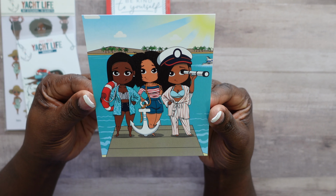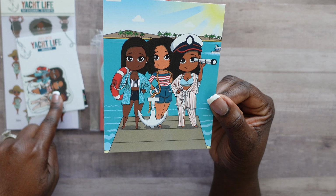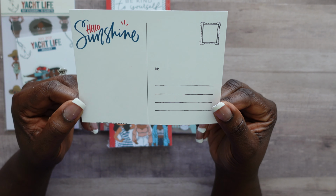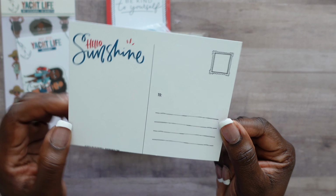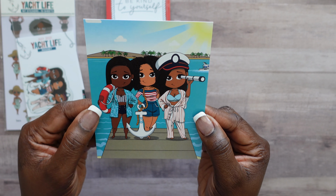All right, and so here is our postcard, Yacht Life. It also matches our magnet and our sticker of the month. And then we can also just share this as some cute happy mail that says, "Hello Sunshine." Write a cute little message and mail it to one of our planner friends or family members. But I think it's just super cute. Look at that. Oh, that's cute.